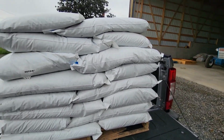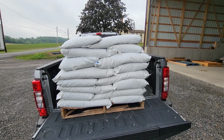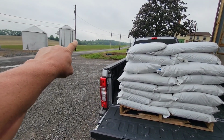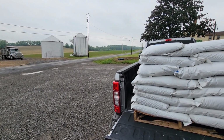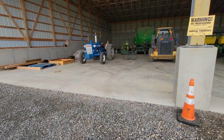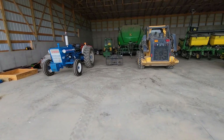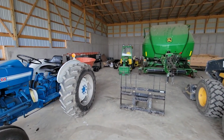Where we're going is no-till, so we can spread it. This first spreader type of fertilizer, nitrogen, is going to go over there in that field, and we're going to put 200 pounds on that per acre. So I'm going to get the skid loader here and unload it, and then we'll put it in this little spreader here.